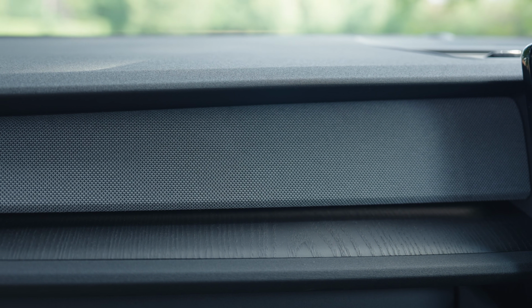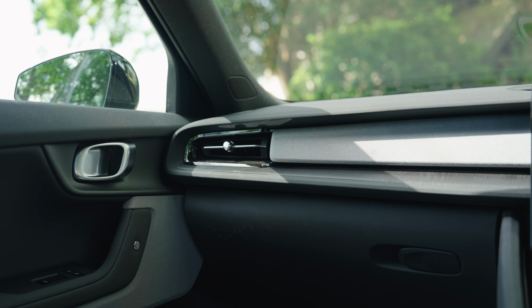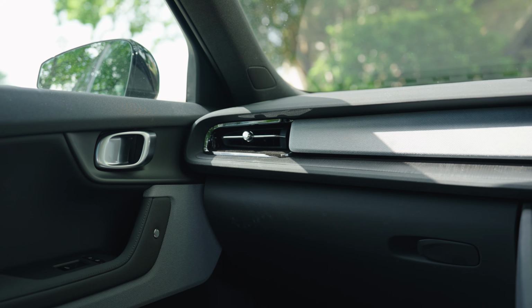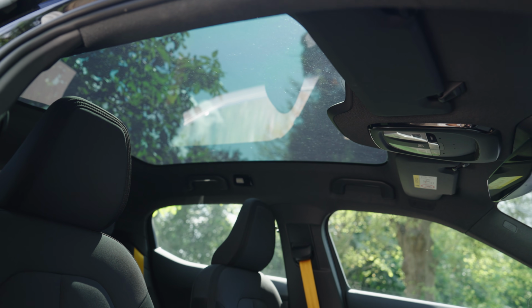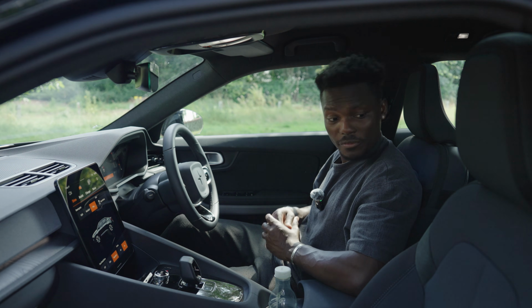And the material here is really nice as well. This like nice cloth finishing on here, just tiny little detail all around the car. There's definitely a great deal of premium feel to the car here, to the cabin, in comparison to the likes of your Tesla, for example. But yeah, feels really nice.